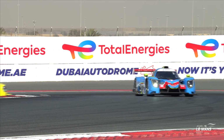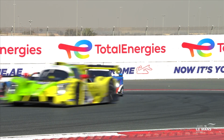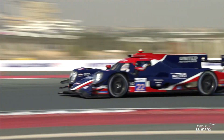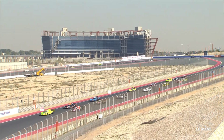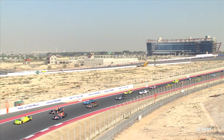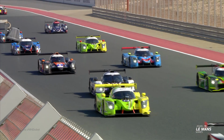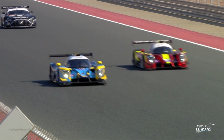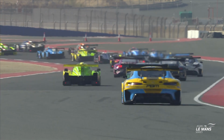Yeah, the car was in bits this morning. Yeah, we saw Martin Berry, didn't we, down there, and he was a little bit sheepish about what happened yesterday. He maybe got a little bit impatient with getting through some slower traffic, but that's what this is all about. It's all about learning, gathering that information, understanding the multi-class racing, and dealing with this 4-hour race here in the Asian Le Mans Series.